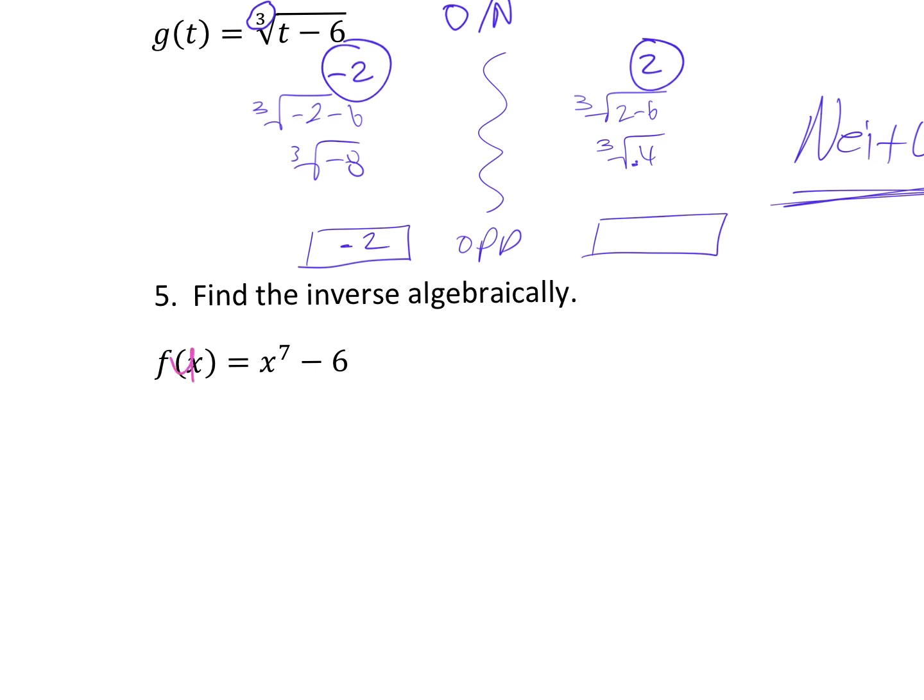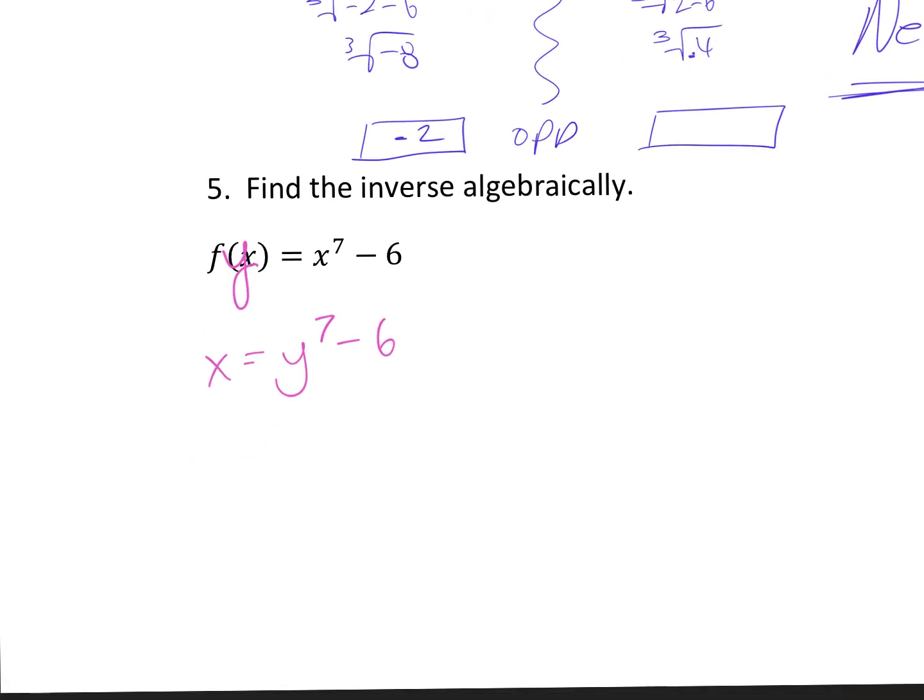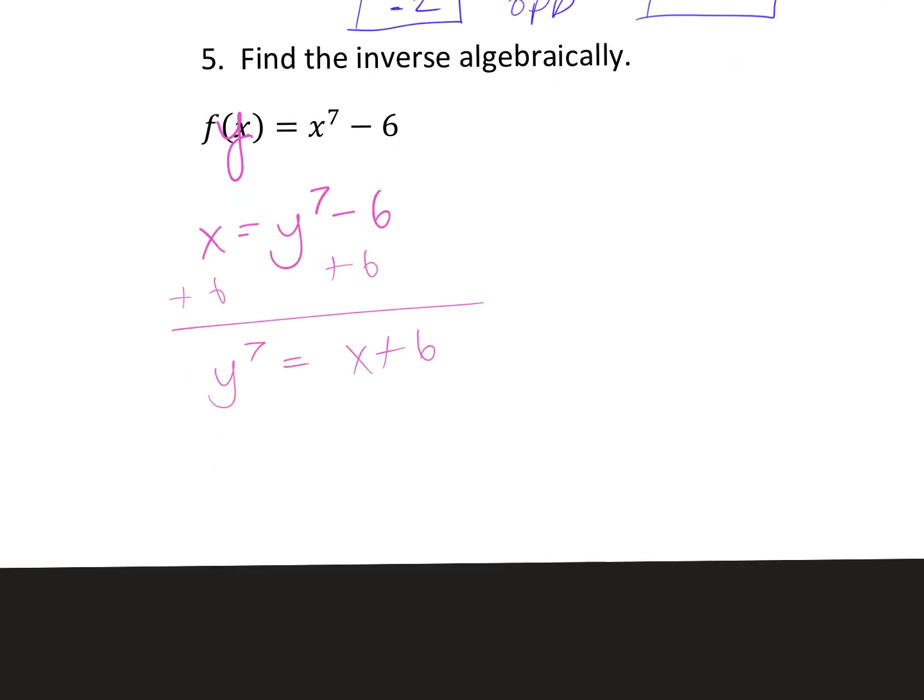All right, another inverse one. That means this is y. So what do we do with x and y? We switch them. So x equals y to the 7th minus 6. Add 6 to both sides. Yeah? So I'm going to put this over here. Y to the 7th equals x plus 6. Now what? Take the 7th root. If that was an even number, 6th root, 4th root, square root, what would go in front of my answer?